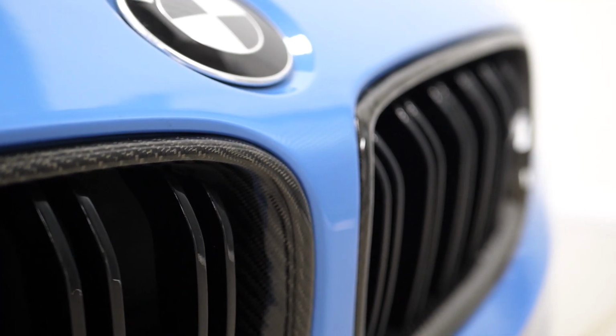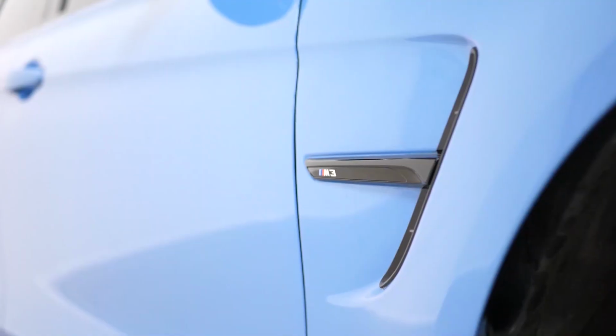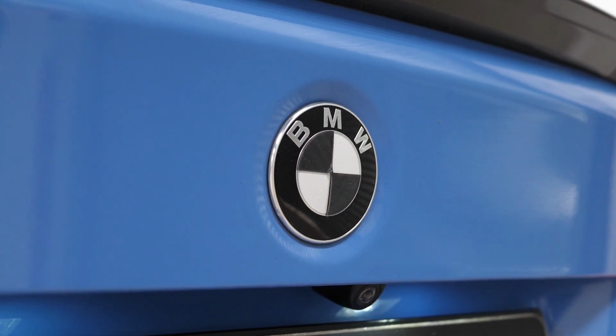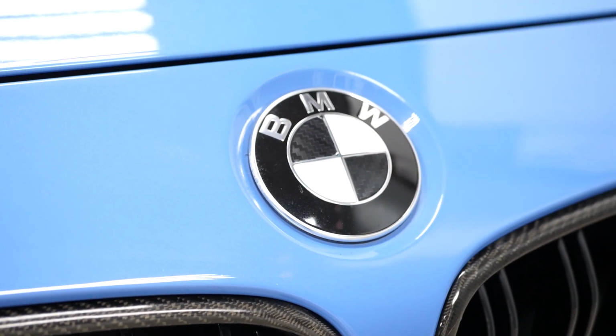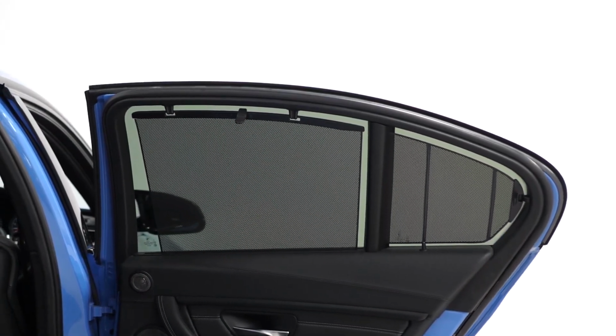You've got a bespoke fitted front splitter, some of the exterior badging replaced with black badges, and also you've got the BMW badges on the front and the rear of the vehicle replaced with some carbon fibre genuine BMW badges as well. The list of features continues onto the interior.